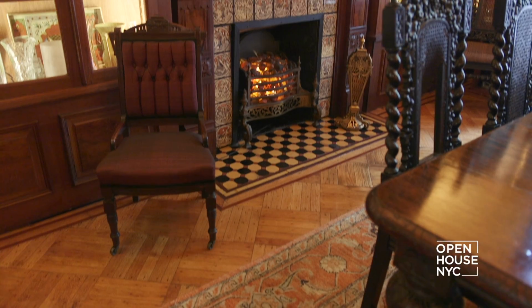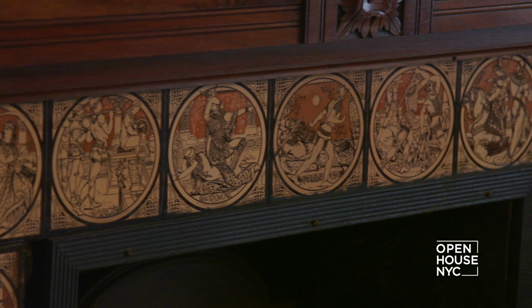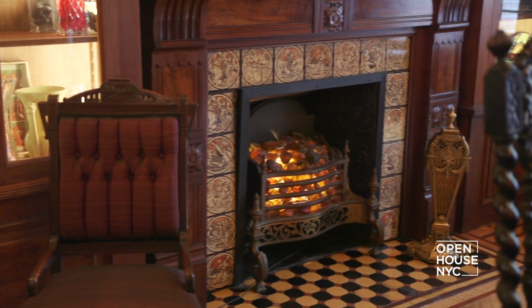Surrounding the fireplace opening is a series of Minton tiles that show scenes from Tennyson's Idylls of the King. The visual richness of this relatively small detail shows how important beauty was to the people who built this house originally.